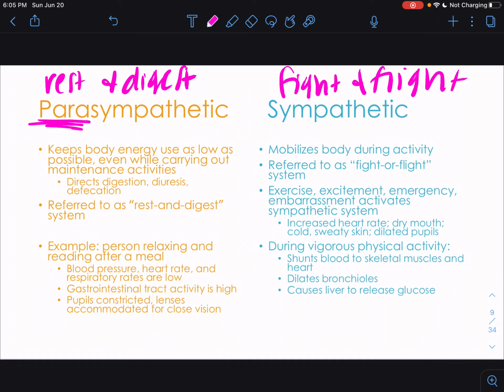But the parasympathetic keeps body energy use as low as possible. So it's just carrying out these maintenance activities, but not using very much energy. So really allowing your body to rest. Directs or increases, let's say, digestion, diuresis, and defecation. Again, known as rest and digest. So a person relaxing and reading after a meal. So the body is going to work to rest its tissues and digest that food.